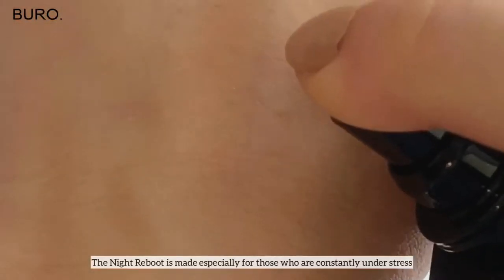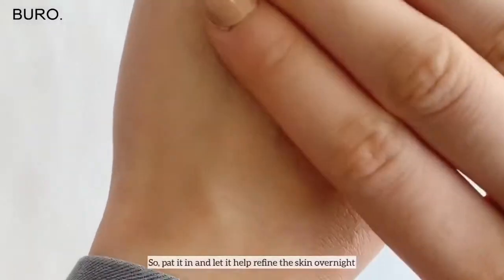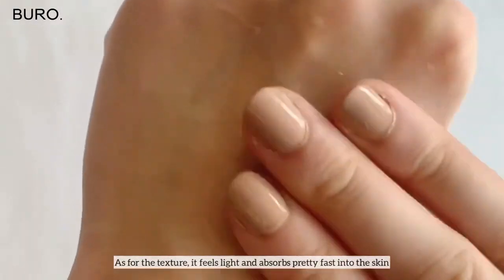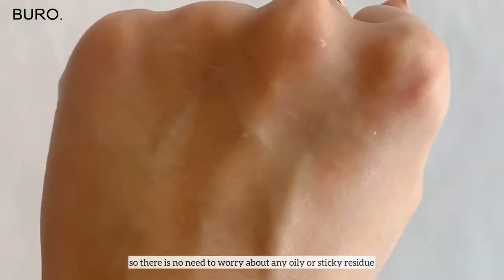The Night Reboot is made especially for those who are constantly under stress and show signs of fatigue, so pat it in and let it help refine the skin overnight. As for the texture, it feels light and absorbs pretty fast into the skin, so there is no need to worry about any oily or sticky residues.